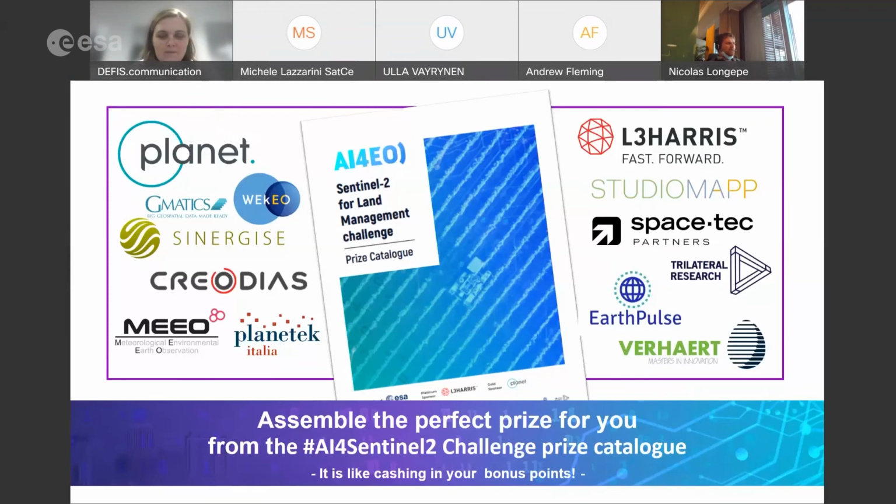So here, the top 3 teams and their members will receive some AI for EO points, which can be used to pick some prizes. It will be on a first come, first served basis, starting with the first, then second, and then third prize.